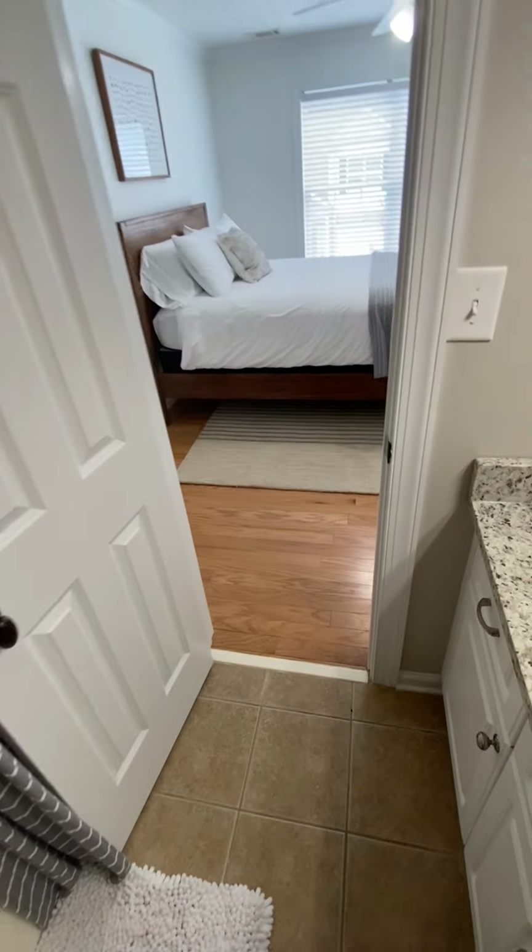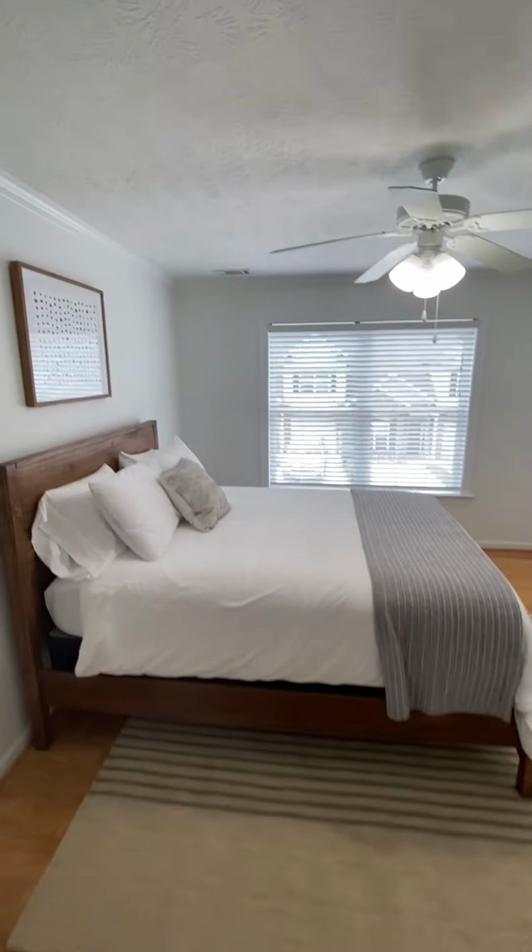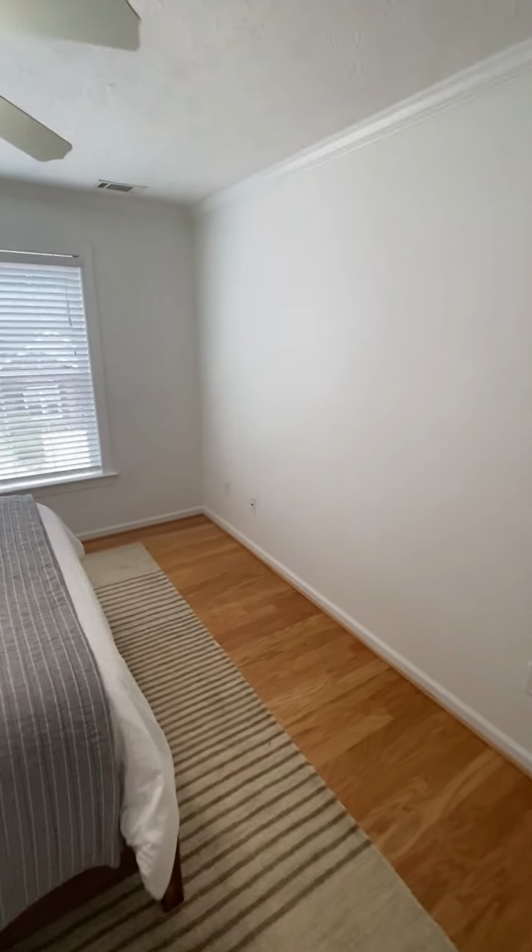I don't know if that's a leak there or not. Right there. Can't really tell. And then another bedroom on the front of the townhouse.